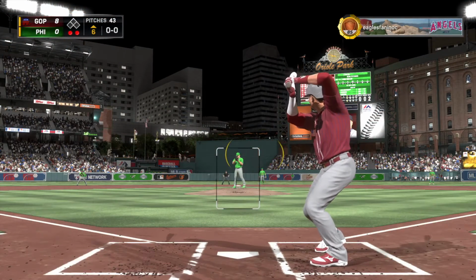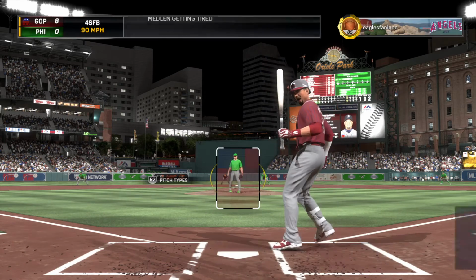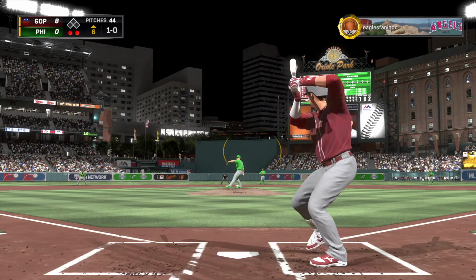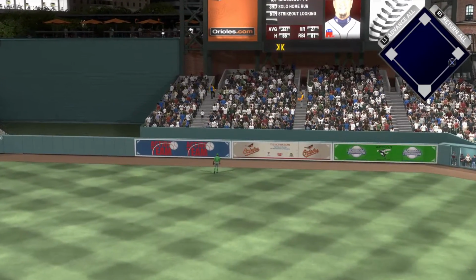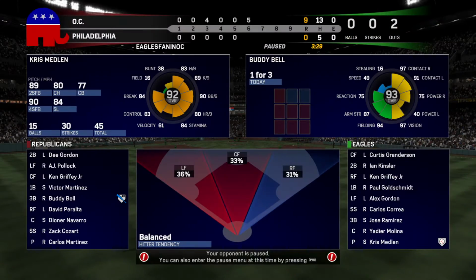Digging in to try it again. Victor Martinez. He's got a hit in 3 at-bats to this point. And this one's nowhere close as that bounces to the plate for ball 1. There's a swing and a missile sent out to center field. And it's out of here. Back-to-back 2-out home run.